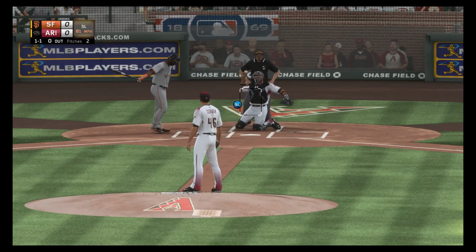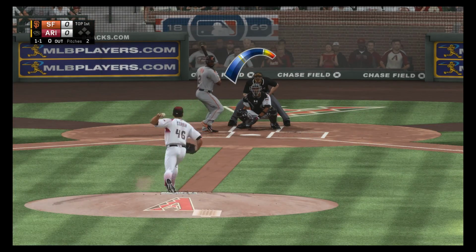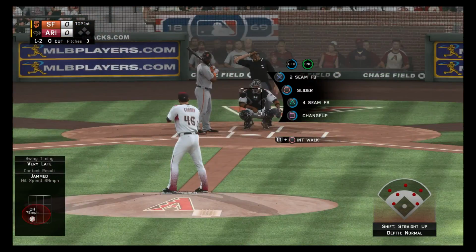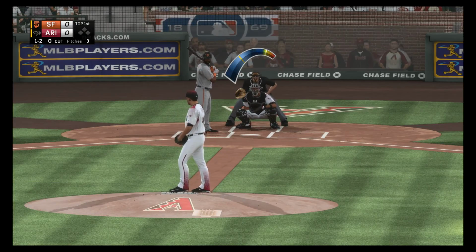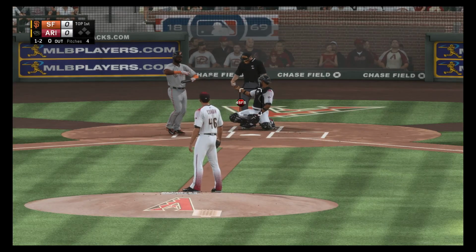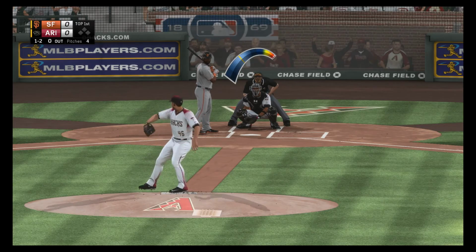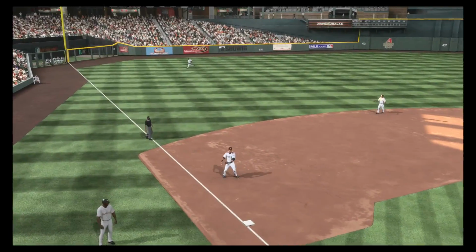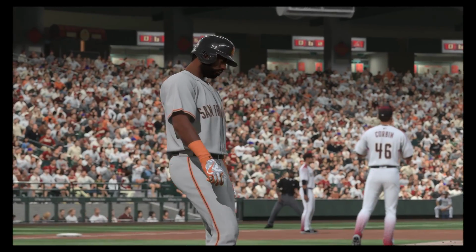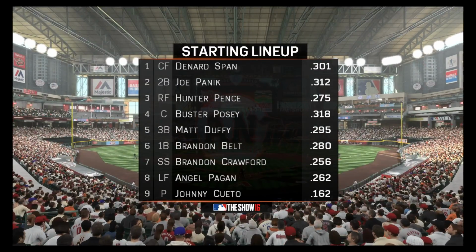Awfully close with the slider there, but it's 1-1. Grounded down the third baseline, but a foul ball. 1-2 now. Still 1-2 as he fouls it away. Ready to deliver the 1-2. Slapped hard the opposite way, but this will be speared at third, and that was self-defense all the way. 1 gone. And here's how the visiting San Francisco Giants line up in this one.